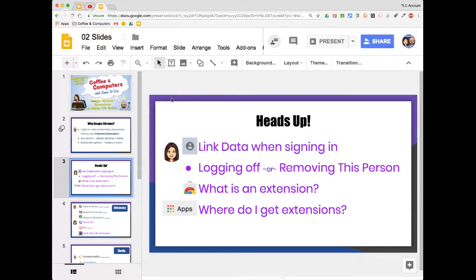any of your history. One thing that I do want to say is if you are logging into Chrome with your D83 account and you're using this at home on your personal computer, just make sure that when you're logged in, you're not doing any personal browsing, because it will show up in your history on your D83 account.